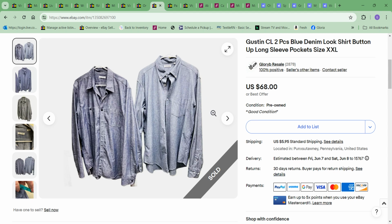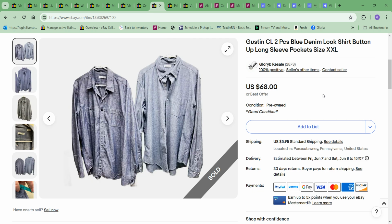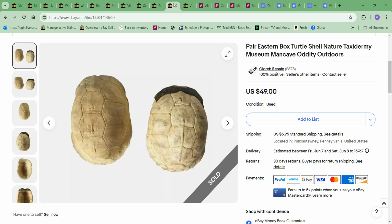So anyway, I bought the two of these for $6.49 each, and I wanted to lot the two of them together because I wasn't too sure it would do that great. And they really weren't bad. I ended up putting them up for $68, and I got my full asking price within 24 hours. So they ended up being pretty good. And I had never heard of that brand before.